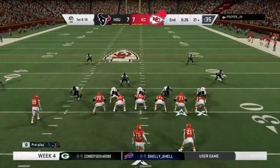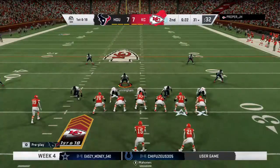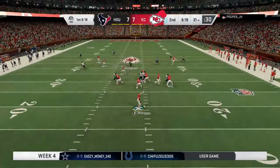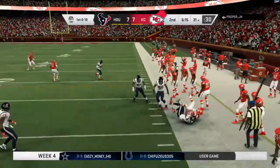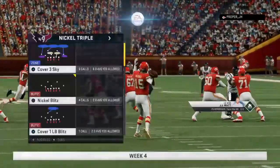Eye on these two. Let's go, Ollie. Here we go. They go play action. Now Mahomes. It's Hill, complete. It's a solid pickup of 11, and it's second down.